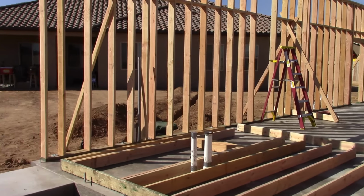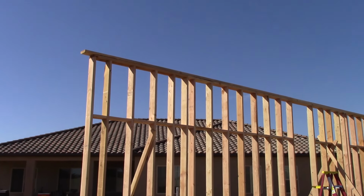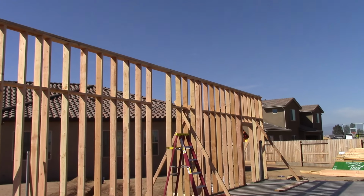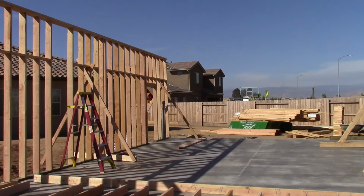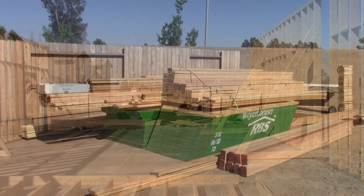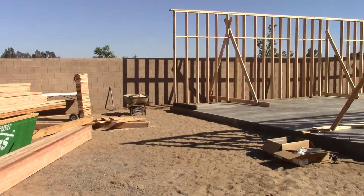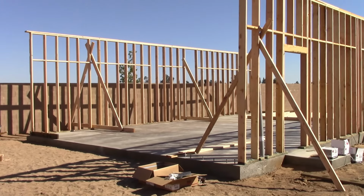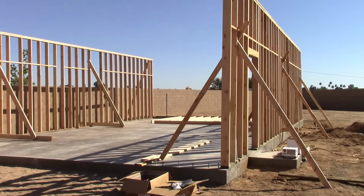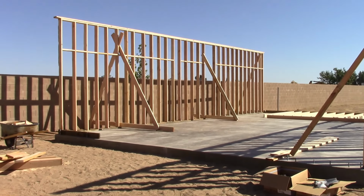It was about 95 here today. It's gonna be about 100 tomorrow by about noon, so we're gonna try to get the heavy stuff knocked out early. Here's a little video of the front side. Probably gonna get blown out by the sun, but coming together, man.